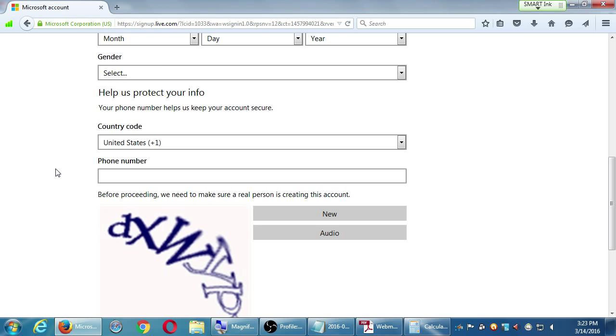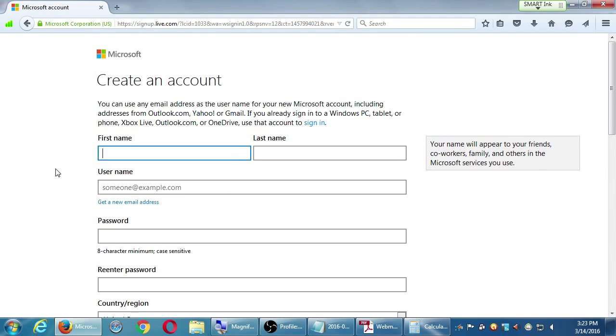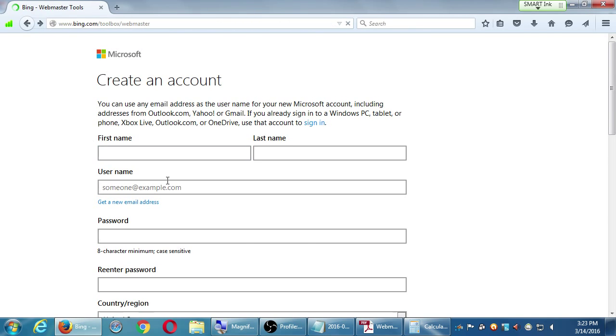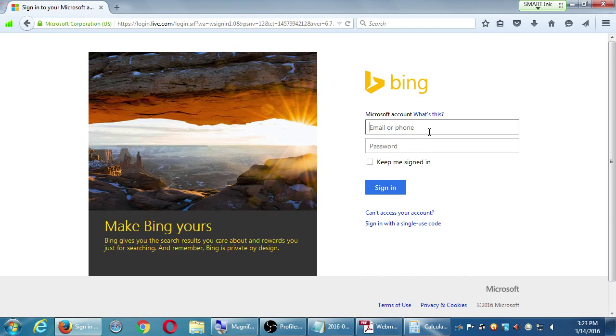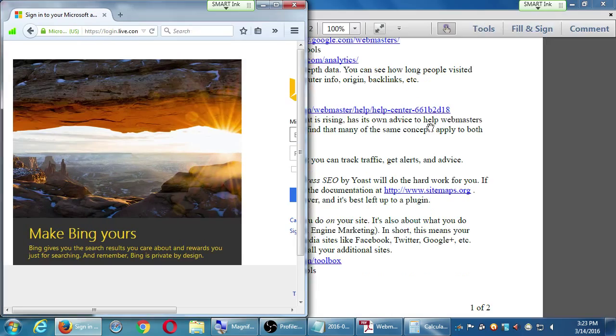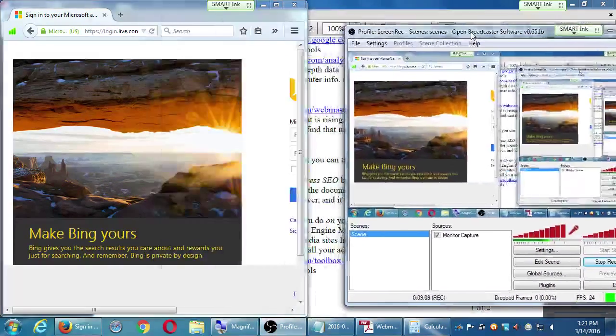So if you don't have a Hotmail or Outlook address, create one here. If you do have one, just click sign in and sign in with your credentials. Either or, go ahead and do that, and I'll give you a quick moment to log in. If you have any trouble, call me over. We just want to log in. We don't want to do anything yet. Just log into the account.